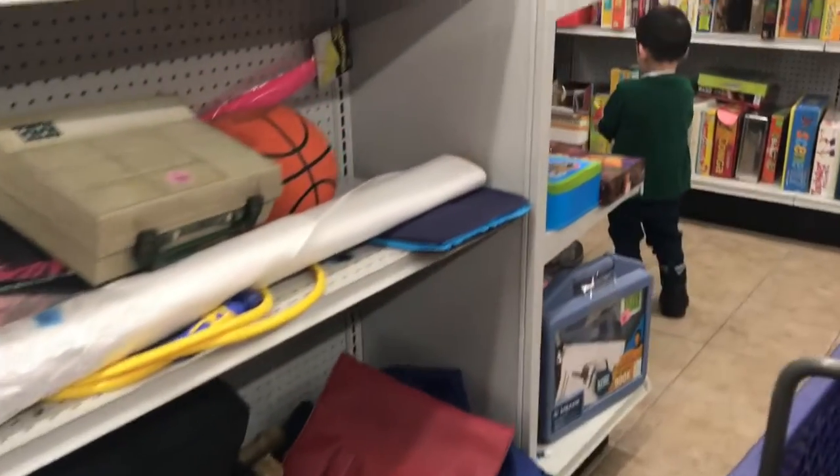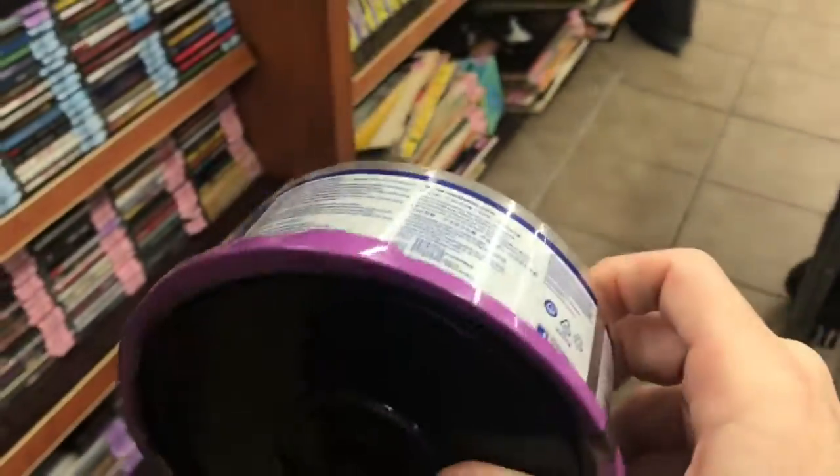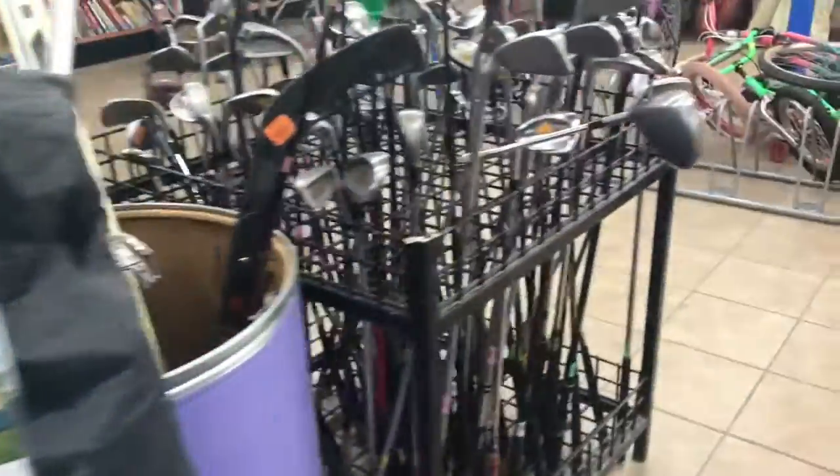Alright everyone, so at this point I'd already done a quick lap of the store, grabbed a bunch of video games, some video game systems and electronics, so now we're here. This is an aisle. It's got sporting goods. There's some blank media. Wasn't worth it to sell those on Amazon. Some CDs. I'll glance over those.